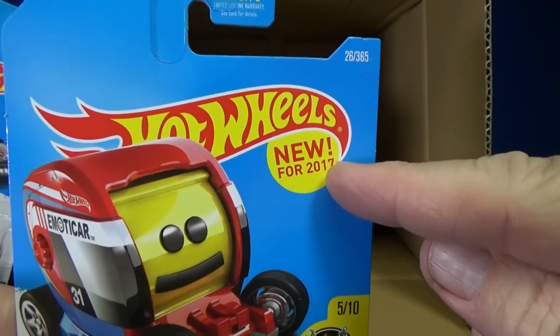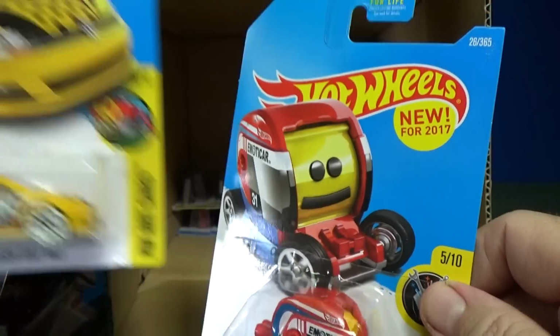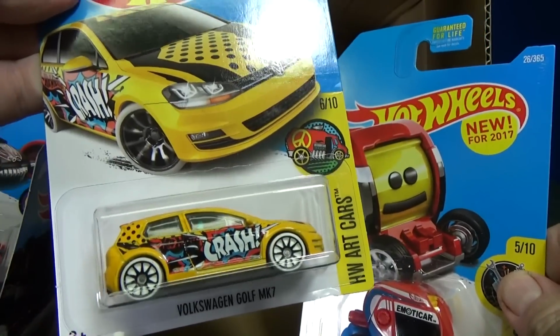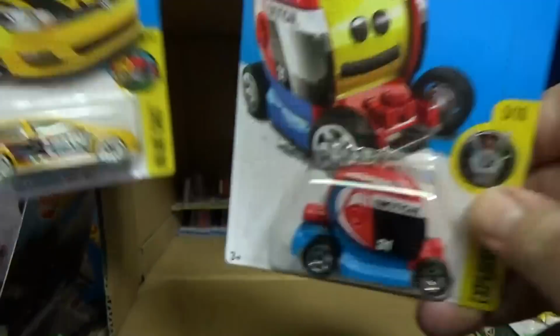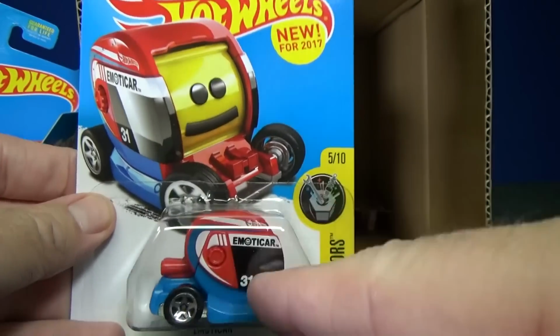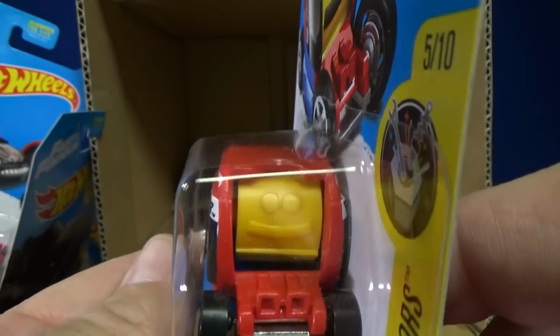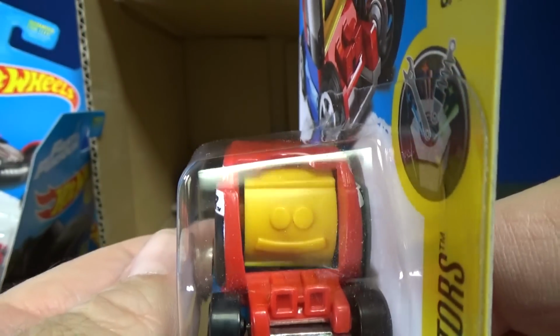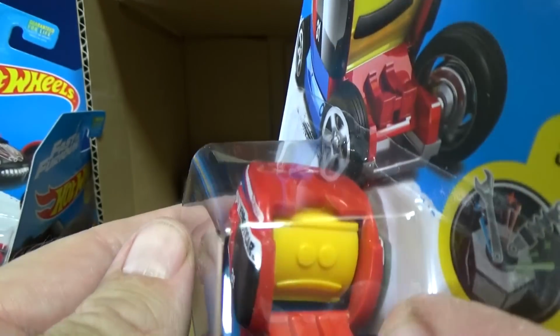This is a new for 2017. So even though that car that I just showed you is showing up for the first time in the basics, it doesn't get a new here because it was released somewhere else first. This is brand new, the very first time this car's been released, and it shows up in the basics. You have the Emoticar, and that thing right there is like an emoticon. You can spin it around to give it different looks.